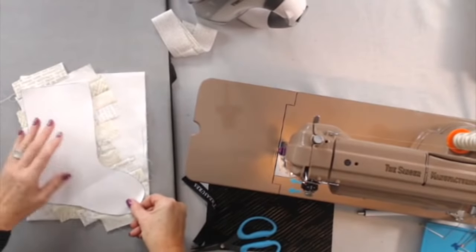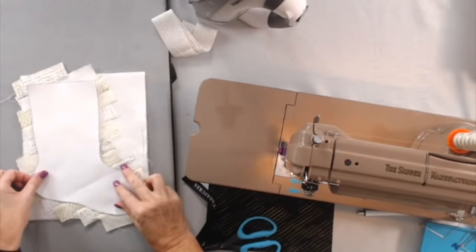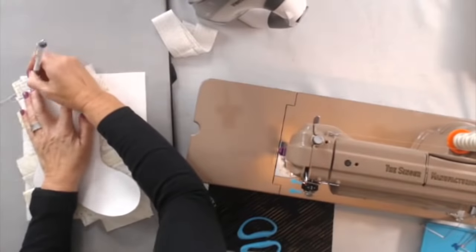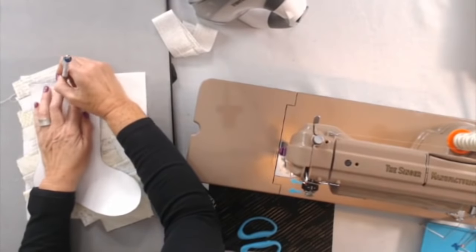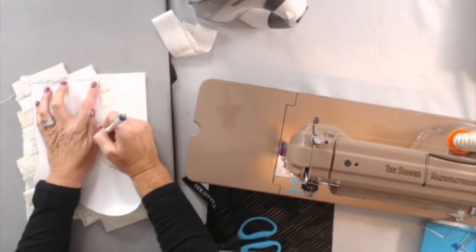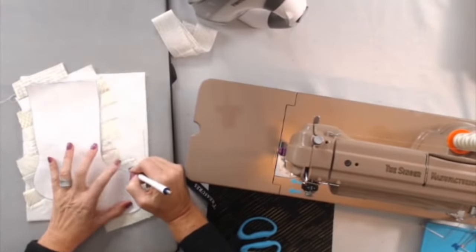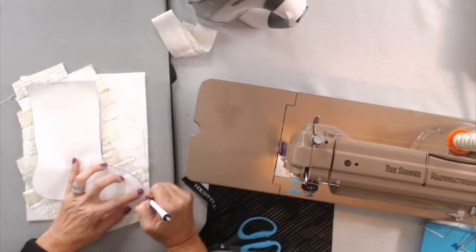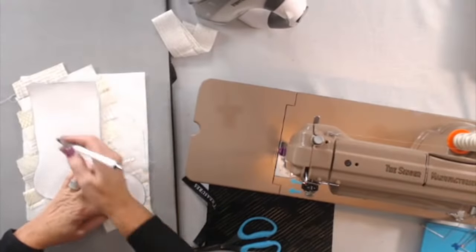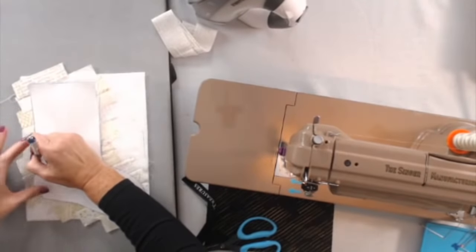And now I want to align it to make sure that it's catching the strips everywhere. And now I want to draw that outline again with my pen. And once I have that drawn, I'm just going to cut it out with my scissors. But I want to cut all of the layers. So both the top that is sewn in with the inside lining, and then also that other piece of lining that I just placed on the bottom.